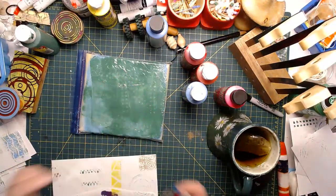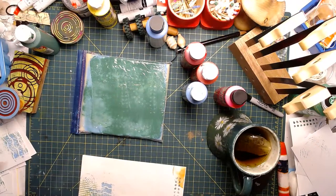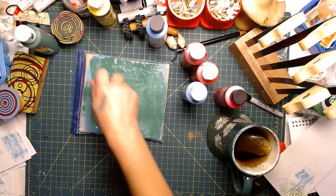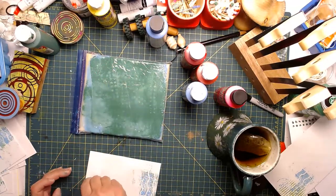And the nice thing is I can do this entire stack of envelopes with the same items because they're not all going to the same person, right? So it doesn't matter.